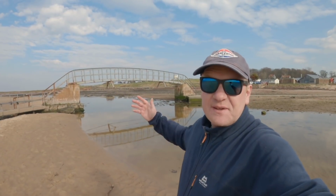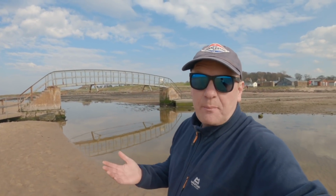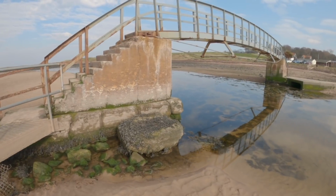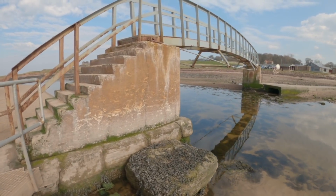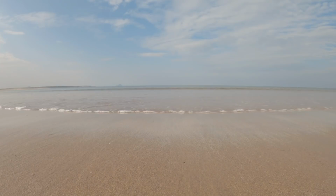So what we've come to see is the Bellhaven Bridge here in Dunbar. Now at low tide it looks quite sensible, it's got a purpose, it spans the stream, but it's when we come back at high tide you'll see why it's called the Bridge to Nowhere. At least I hope the tide comes in that far, otherwise it'll be a long wait for nothing.